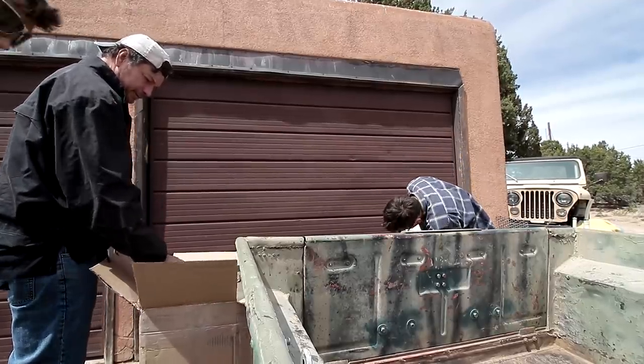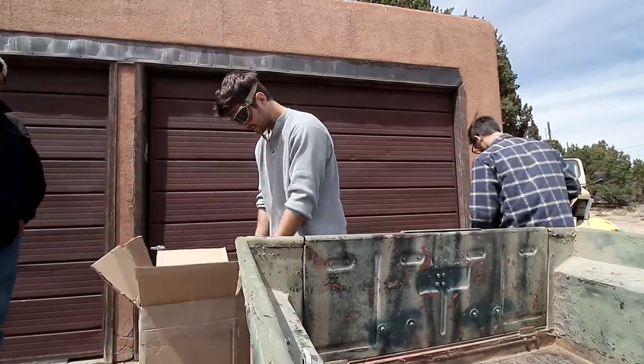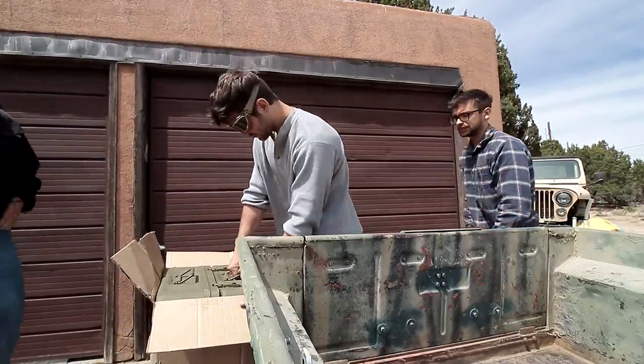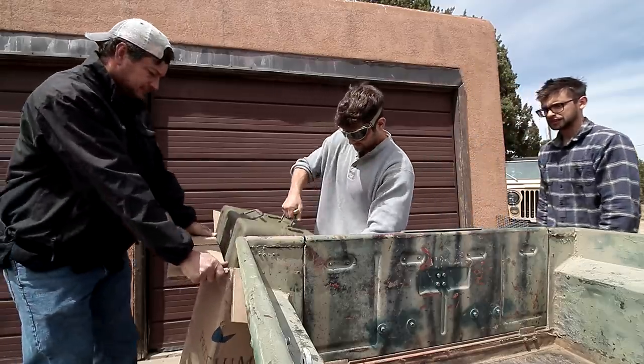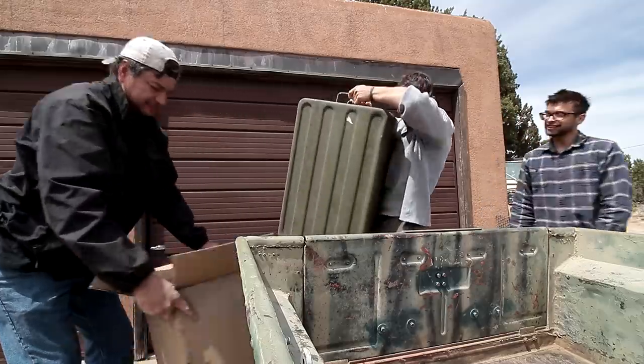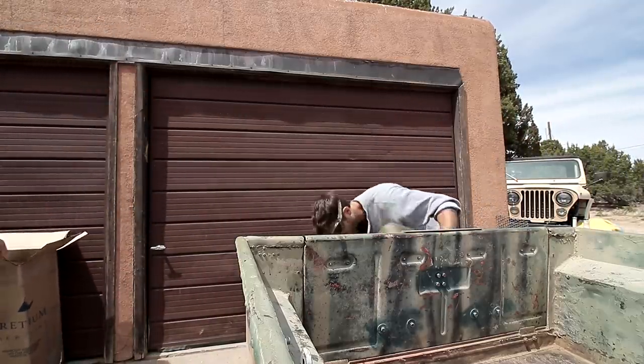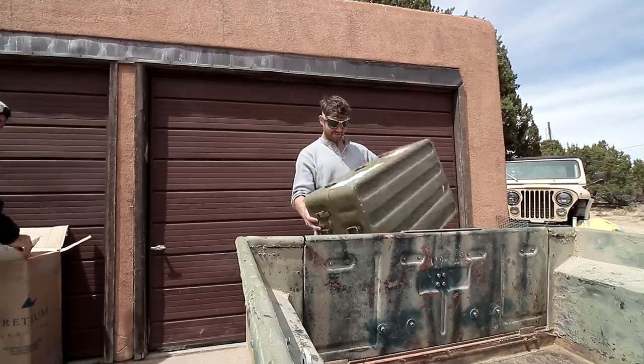Just had a bunch of stuff arrive. Our new storage cases for the trailer. These are a lot bigger than I was expecting. Oh man. That's pretty cool, man. These are huge.